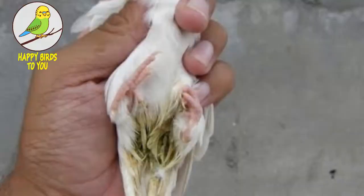Another important thing is their vents, from where their poop or their droppings come out. That is called the vent. You have to check that also. I mean, not like that, you don't have to open it and look. No, you have to check whether that vent area is clean or not. Whether the poops or the droppings are stuck on that area, or whether the feathers of that area are wet or dry. These are things you should watch.